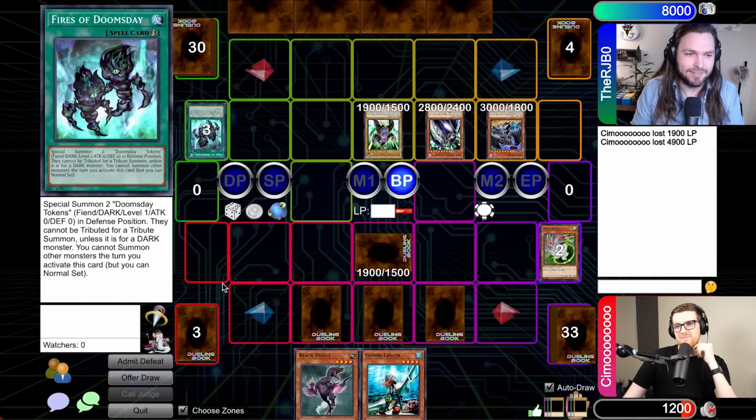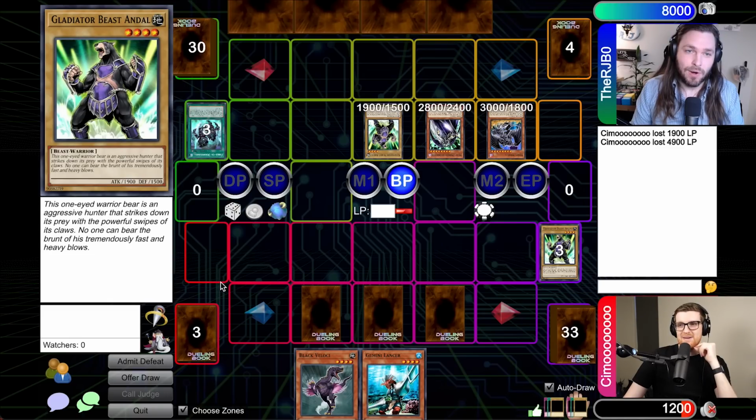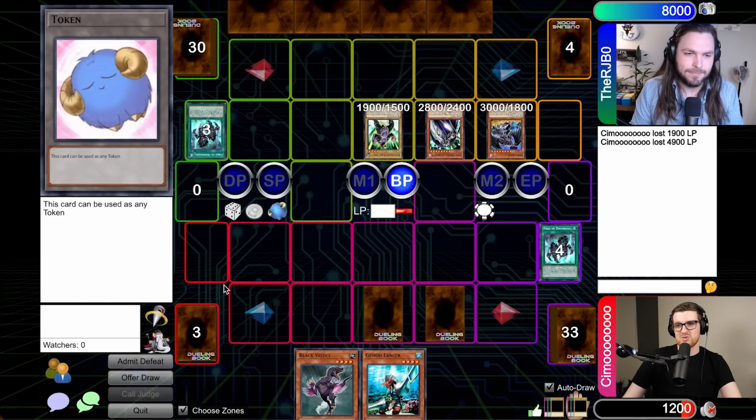Let's go into battle phase. I will attack in with Belial. There goes Andal. Let's try for it with Horus. I have my Fires of Doomsday, so I'm not dead if I had summoned a card. Yep, let's attack with Horus, and let's see if we can get Andal punished. Main 2, I'll just pass the turn.